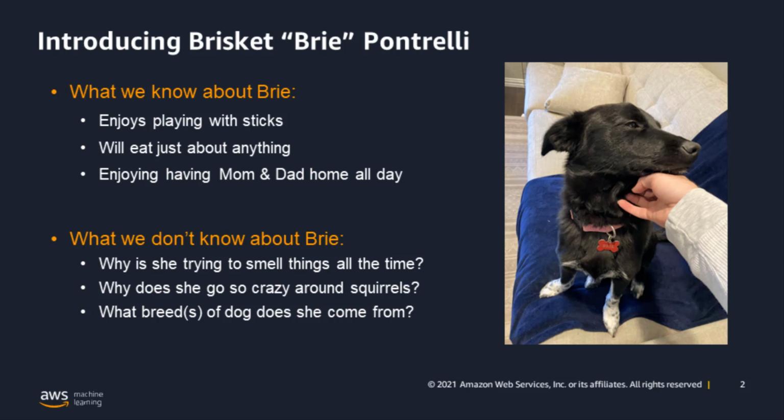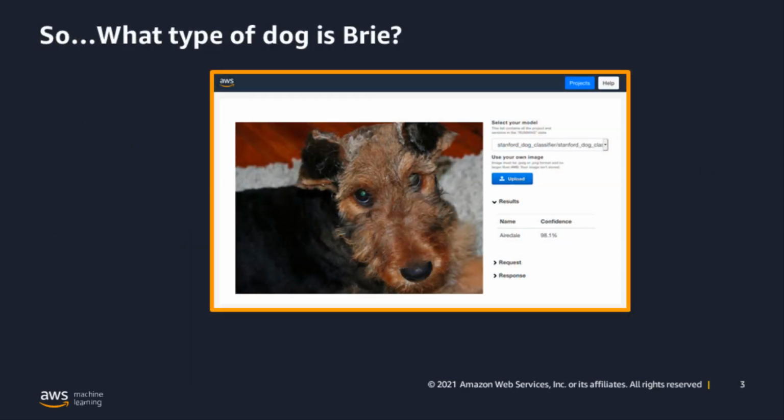There are these companies that sell doggy DNA tests, but they can cost over $100. So it made Steven and I think, could we train a machine learning model that would tell us what breed Bree is simply by looking at pictures of her? So that's what we did. We trained a computer vision model. We used a really nice data set that is provided by Stanford University that includes images of over 120 breeds of dogs. And we were able to use this data to quickly train a model using Amazon Rekognition Custom Labels.